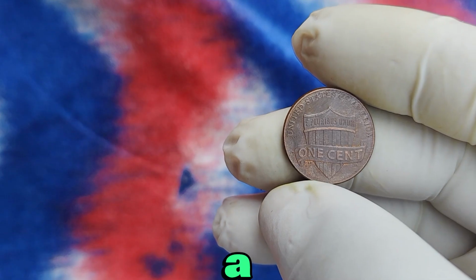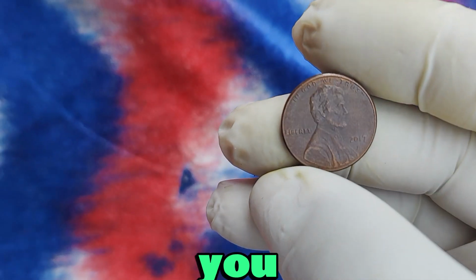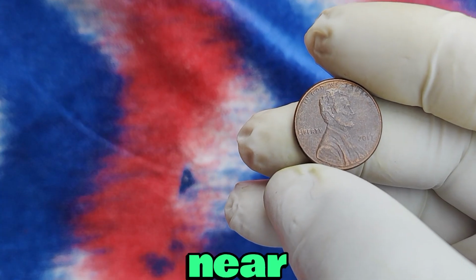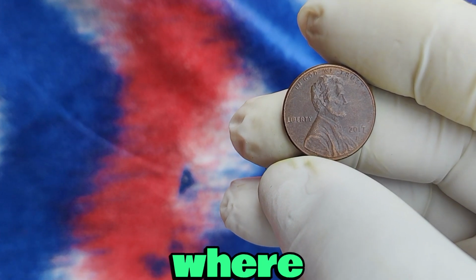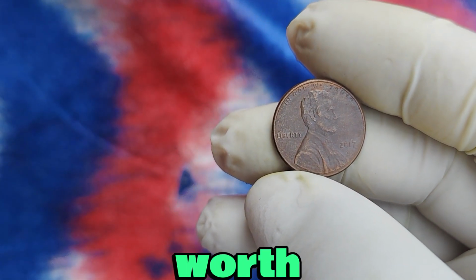Coins are graded on a scale from 1 to 70, with 70 being perfect. To maximize your coin's value, you want it to be as close to MS70, mint state 70, as possible. Coins that are in near perfect condition, with no scratches, discoloration, or wear, are the ones that are most valuable. The more flaws a coin has, the less it's worth.